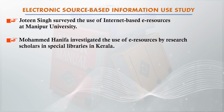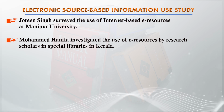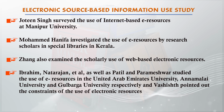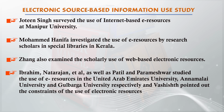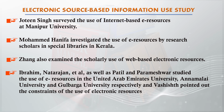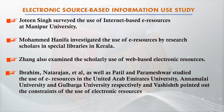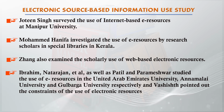Muhammad Hanifa investigated the use of e-resources by research scholars in special libraries in Kerala. Zhang also examined the scholarly use of web-based electronic resources. Ibrahim Natarajan et al., as well as Patil and Parmeshwar, studied the use of e-resources in the United Arab Emirates University, Annamalai University and Gulbarga University respectively. And Vashish pointed out the constraints of the use of electronic resources.